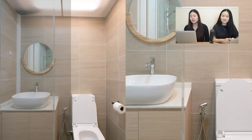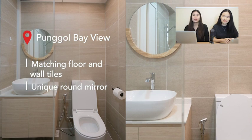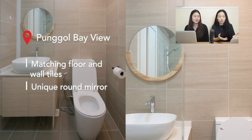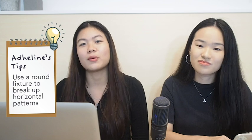Our next bathroom we have is Punggol Bayview. So what we did for this bathroom is to overlay the wall tiles only because the homeowner really liked the floor tiles here. Yeah, so in this case, what we have done at the tile shop is that we chose the colours that really match well with the floor colours. So in this case, it really matches well together. So you can also add a round mirror just like this bathroom here to break the horizontal patterns of your bathroom.